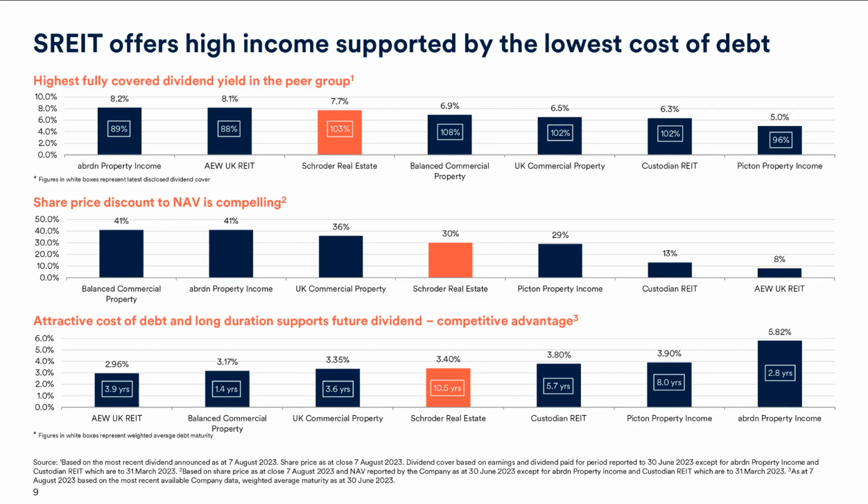So I gave the example there of some of the companies to the left, in particular, balanced commercial property, where, as I say, the discount is reflective of the fact that all of that debt, which is currently at 3.2, comes up for refinancing next year.